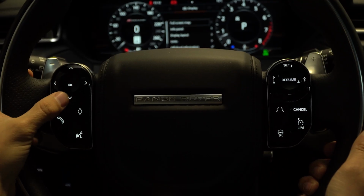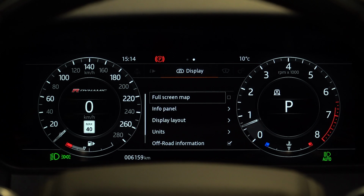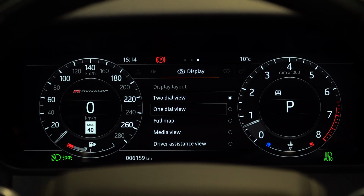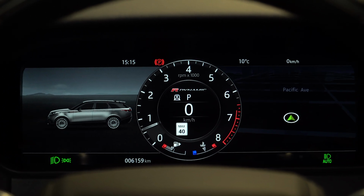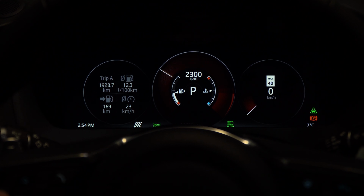The Velar gauges are actually beautiful. They look really good. They're a little bit laggy, but I think the ones in the Jaguar are even more laggy, so I dislike them even more because of that. My biggest pet peeve with the Jaguar gauges is there's always the speed limit shown above the speedometer, and the speedometer is not big enough. It doesn't prioritize things properly.